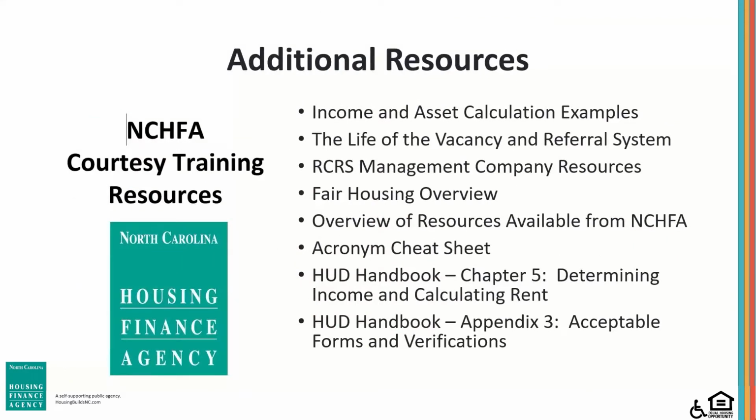Some additional resources that you will also be able to locate are the income and asset calculation examples. We typically have those when we meet in class. We have made those available as well. The instructions for the vacancy and referral system, management company resources as it relates to RCRS, fair housing, which is very important. We make that information available.